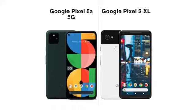Now, obviously, the battery will be degraded. It cannot compare to the 5a 5G overall, but there's a lot of things that are still very usable in the Pixel 2 XL. And still a very nice phone when you get an older flagship using it against a mid-range device. But yeah, these devices are separated by 4 years.